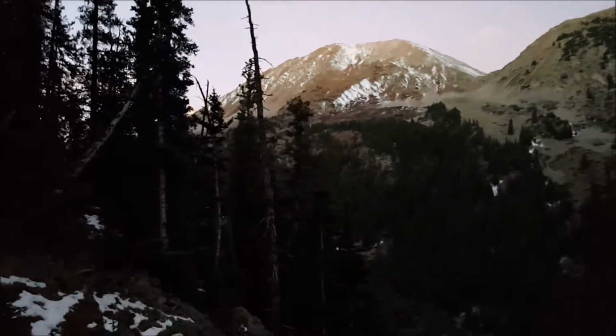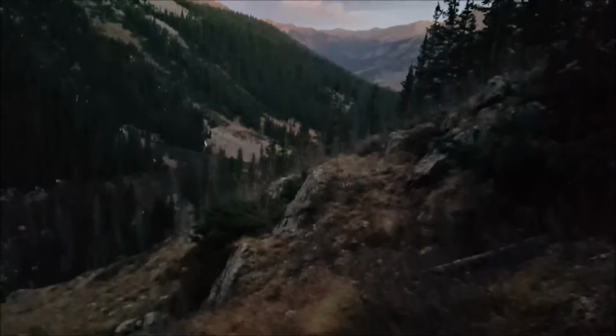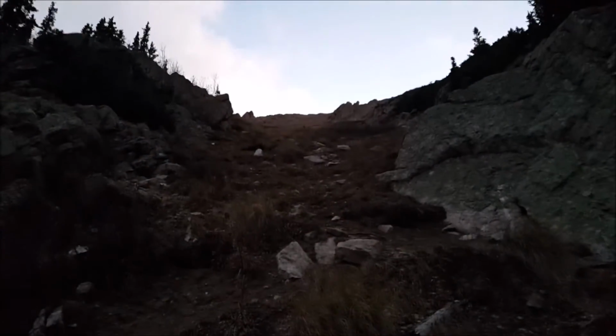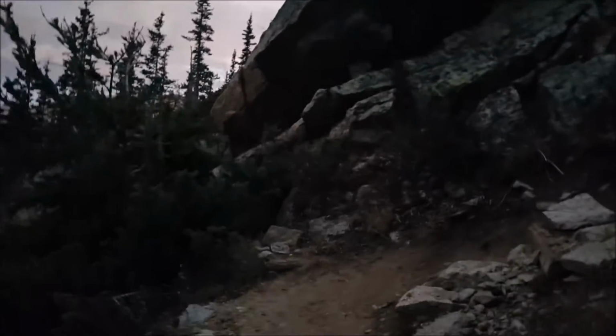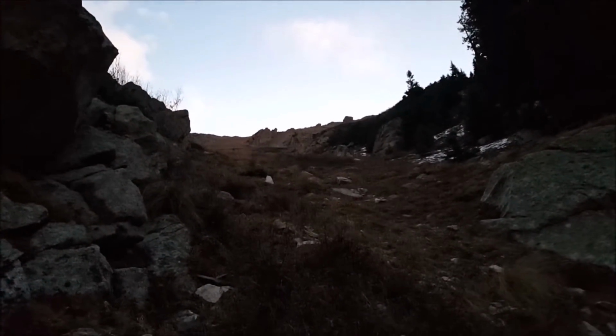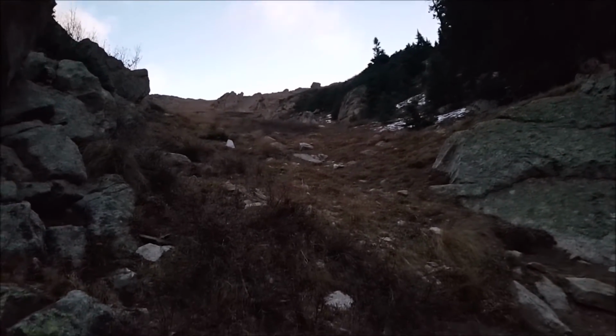So let me turn this around real quick so you can see what we're looking at. All right, so just came from down there, and these are where the switchbacks are. So I'll be going straight up there. From where it looks like, from where I am here is like right up there on the right hand side is where the tree line ends, but I could be wrong about that. That's all I can see from where I'm at. So it looks like this little gully here is really steep, so that's the area that I'm going up next, and I'll get back to you guys as soon as we get up there.